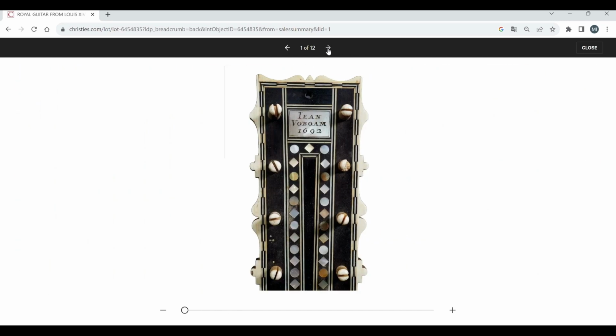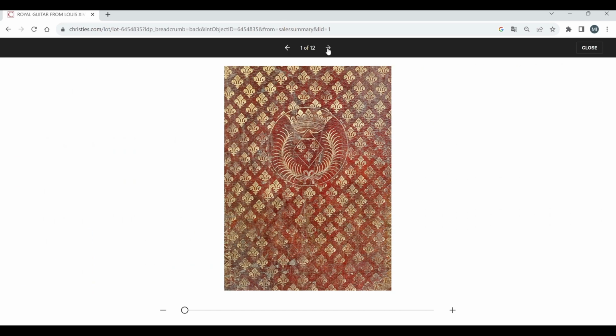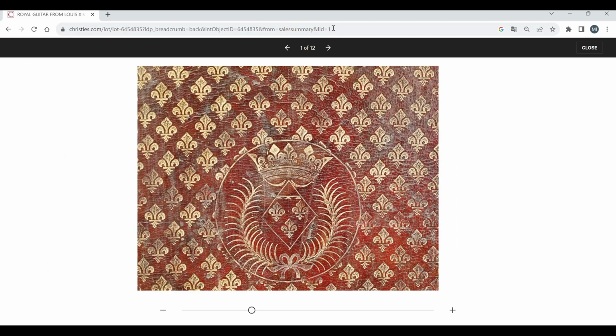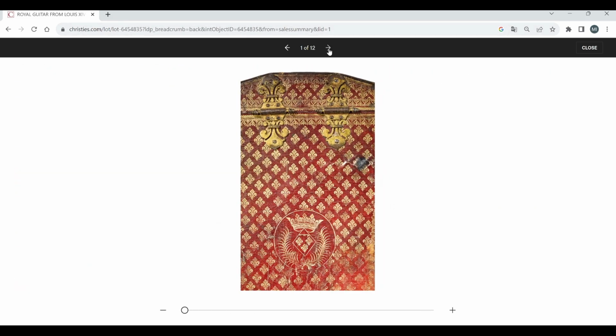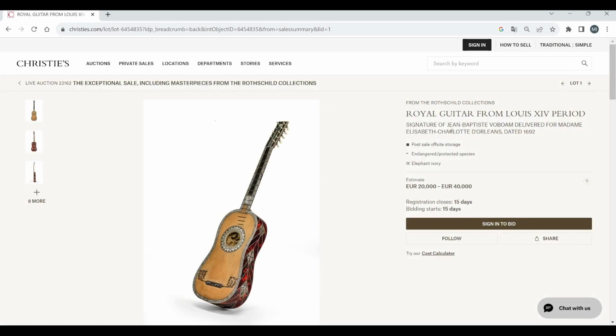That's a detail of the headstock. It's a coat of arms again, and this is the fleur-de-lis. I think this must be of the case, I presume. And then I think we move on to other bits that are not relevant. So that's the instrument itself.